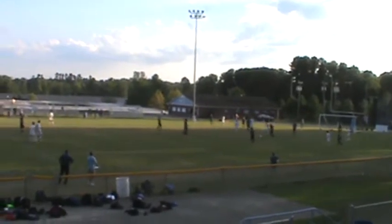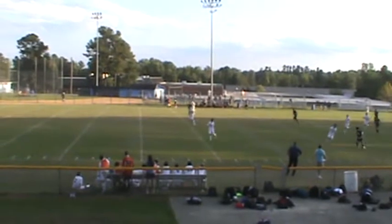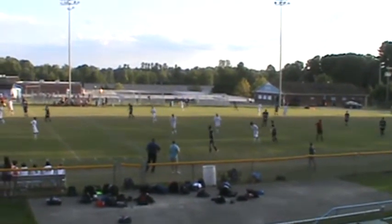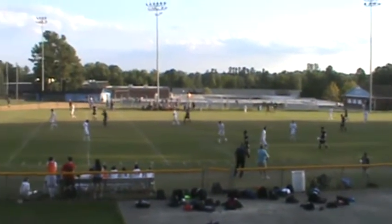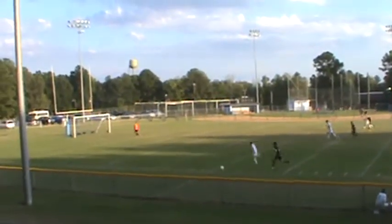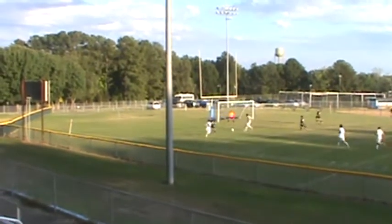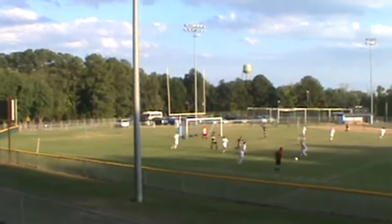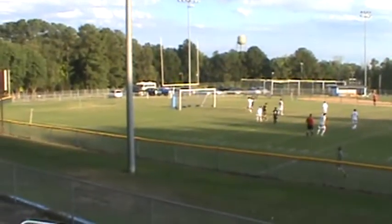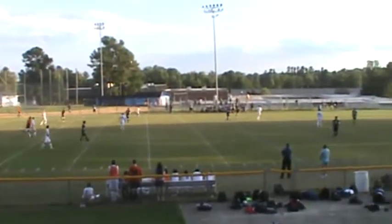Goes number three for no reason. This game has turned out to be a physical game. No doubt about it. Number 10, no foul here. Number 10 was in front. A lot of pressure going on. Here comes number 20. And the goalie made the save, the Vikings did make his aim to kick it out now.